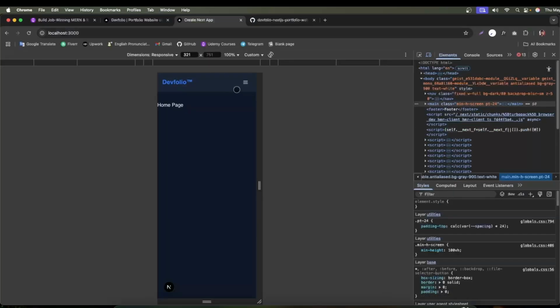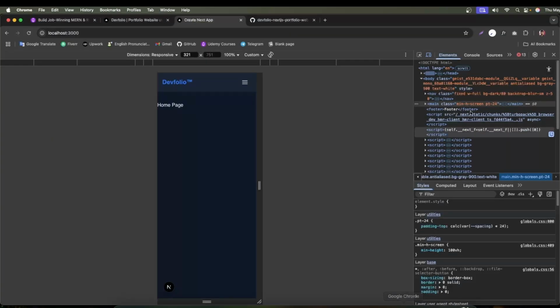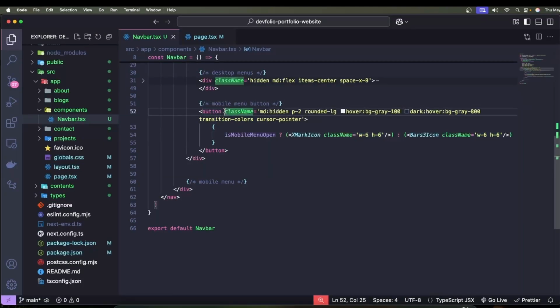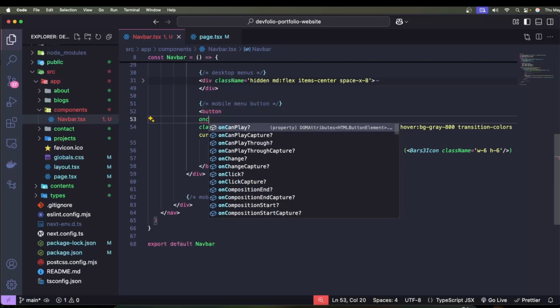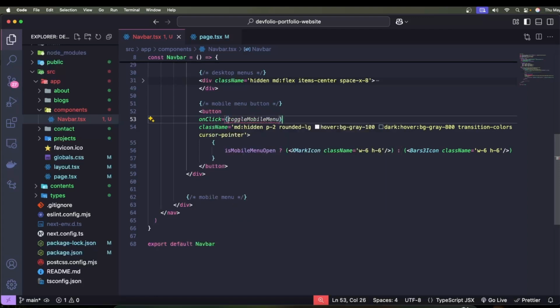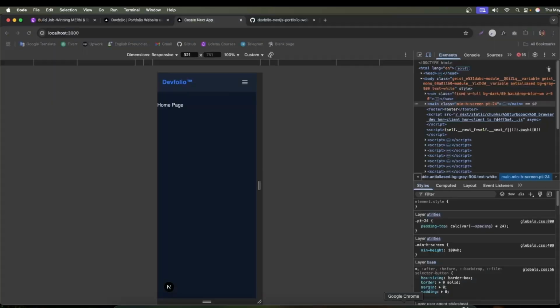Let me check it. Here you have this bar. So you can see the bar is there, and let me customize it a little bit. For example, we'll select all of these and make it 6, to keep it larger. This is actually not toggling, so that's why on this button we'll have an on click, and on this on click we can have toggle mobile menu. Something like this.